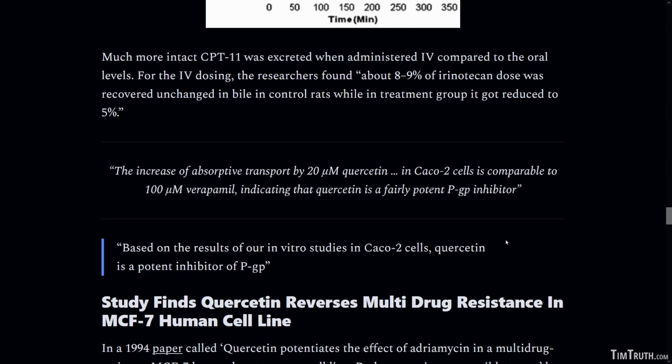The increase of absorptive transport by 20 micromoles quercetin in K2 cells is comparable to 100 micromoles verapamil, indicating that quercetin is a fairly potent PGP inhibitor. Wow. So 1/5 of the quercetin is all it takes compared to verapamil, which we've talked about before.